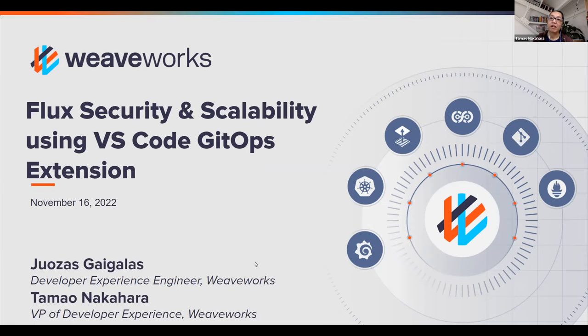My name is Tomo Nakahara. I run the developer experience team at Weaveworks, which coined the term GitOps and created the project called Flux, which is in the final steps of graduation. That project is what kicked off this whole concept of GitOps. So hopefully either you're an existing user or you're just getting started with GitOps. Hopefully all of this will be useful for you.